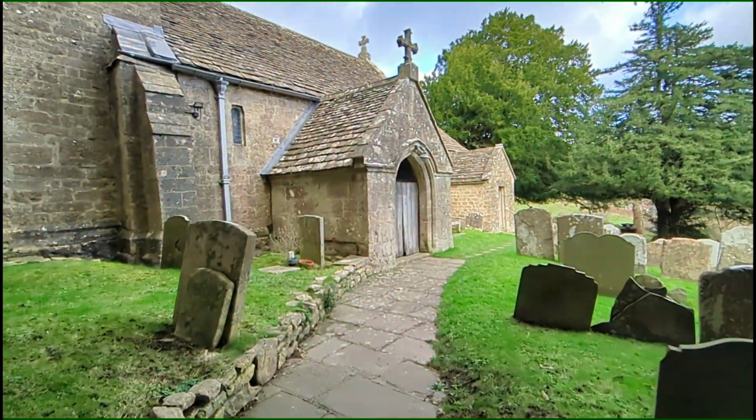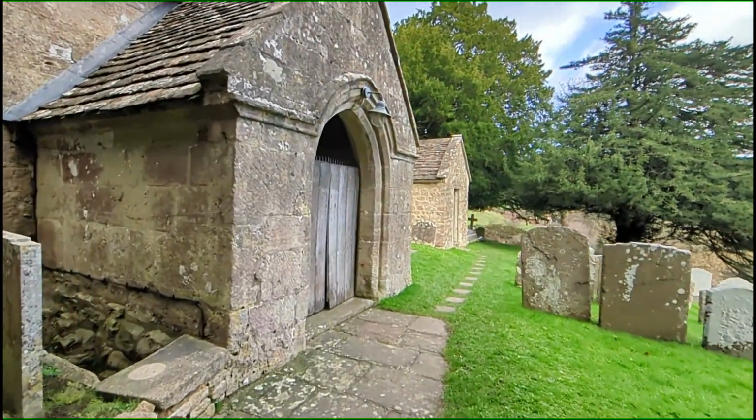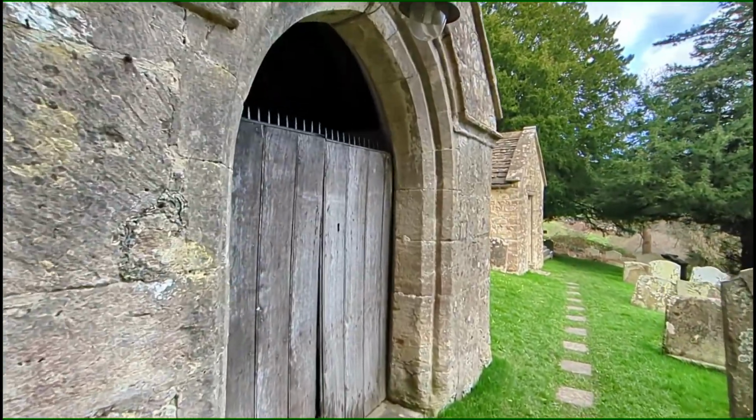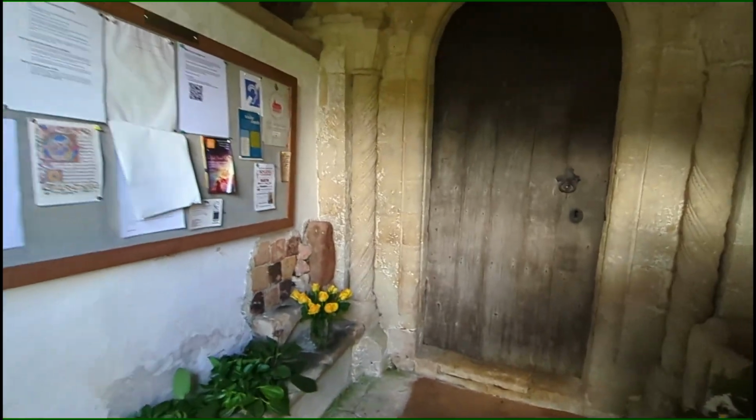Right, this time I'm hoping we can go inside. I didn't get in last time because of that service. So let's have a look. It doesn't look very promising, to be honest. Oh, yes it is. Can we? Can't we? Hat off. Yes.